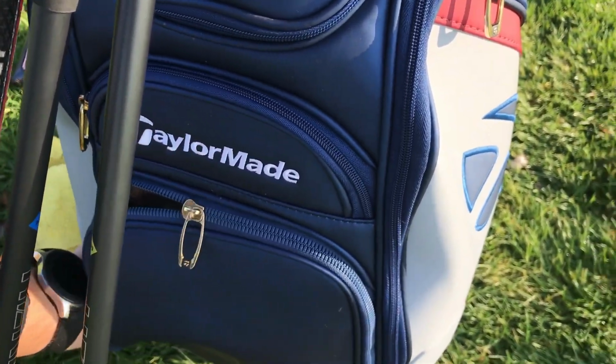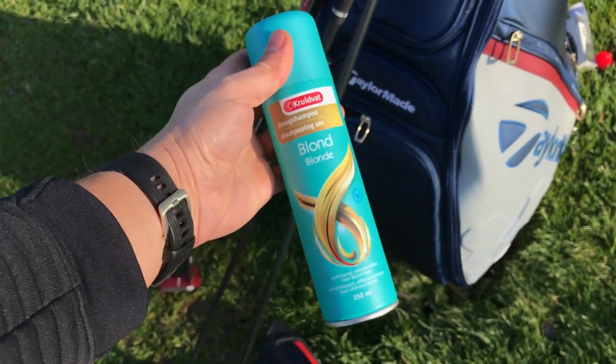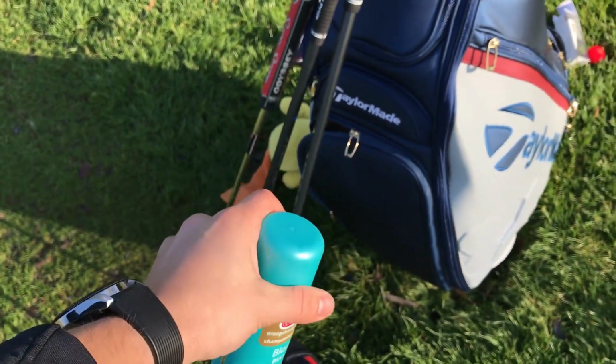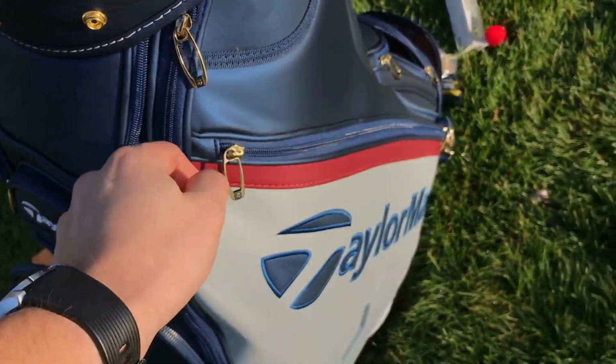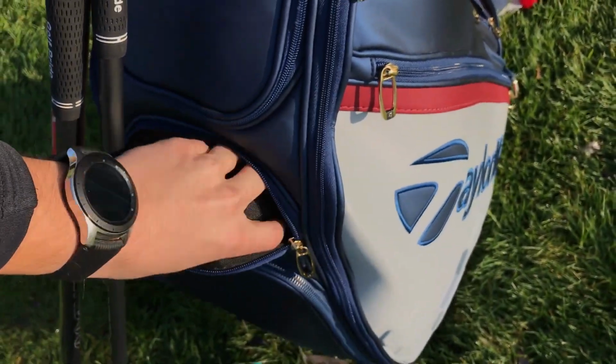Now I will show you what might be a surprise in the golf bag. It's dry shampoo, for blondes, and I'm not even a blonde. Well, this has proven to be one of the best training aids there is out there, and while I keep showing you some other stuff that's in my bag, I will explain why dry shampoo made it into my bag.